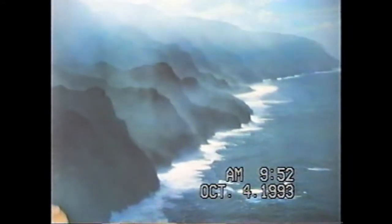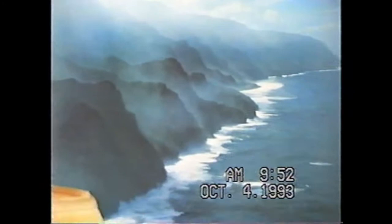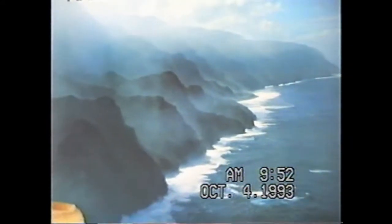There's a good shot of the Naupali coast. That's on the northern side of the island. See if I can lock in on that here. That's a good shot of the Naupali coast. You can only get there by boat or helicopter. Too craggy and rocky to walk.